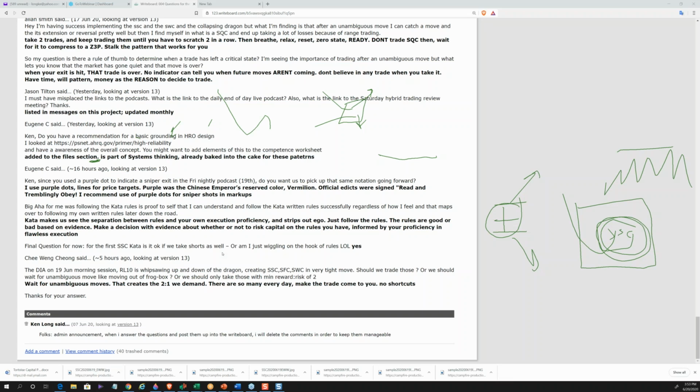Chi Weng Chong says, hey, when the RL10 is whipsawing up and down along the dragon and creating multiples of SSCs, SFCs, SWCs in very tight moves, should we trade them? Or should we wait for unambiguous moves, like moving out of the front? Should we only take those with the minimum reward risk of 2? Yes. Wait for unambiguous moves.